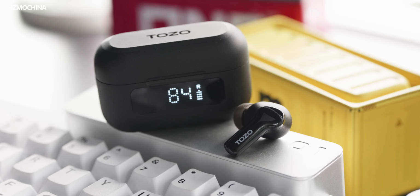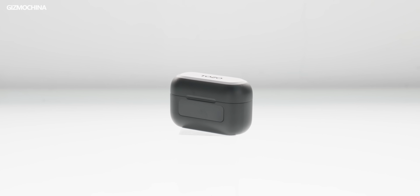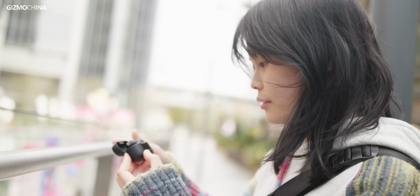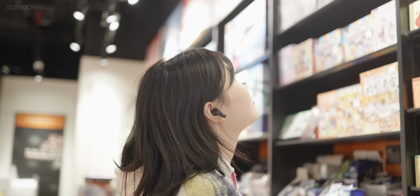The triple mic setup is impressive for a non-premium pair. On a subway call, my friend said that I sounded clearer than when I'm on my flagship earbuds. The meetings were even better. Background coffee shop chatter was muted and my voice came through crisp. The only downside is that the strong wind still interferes with the calls, but the dedicated wind noise reduction mode helps.